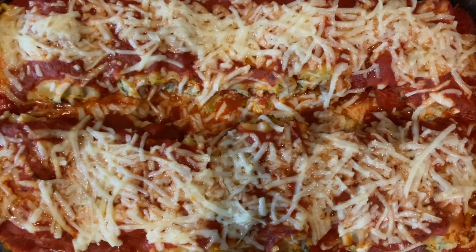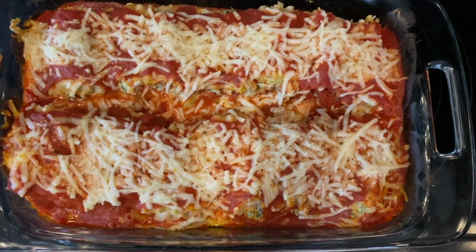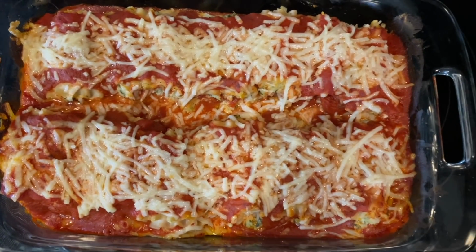All right, so it's been about 30 minutes. I checked on it at 20 and it wasn't ready yet. So I'm gonna check on it again at 30 minutes. Here's where we're at. It is definitely done now. It's looking delicious. I cannot wait to try this.